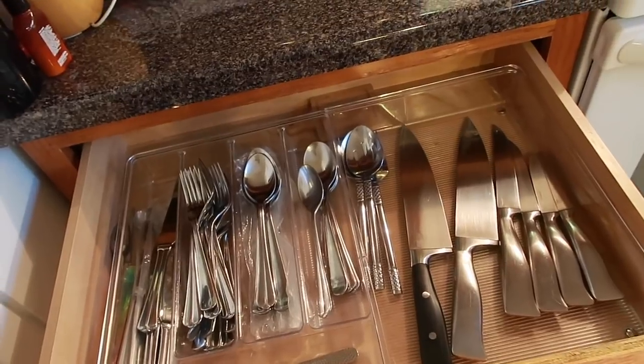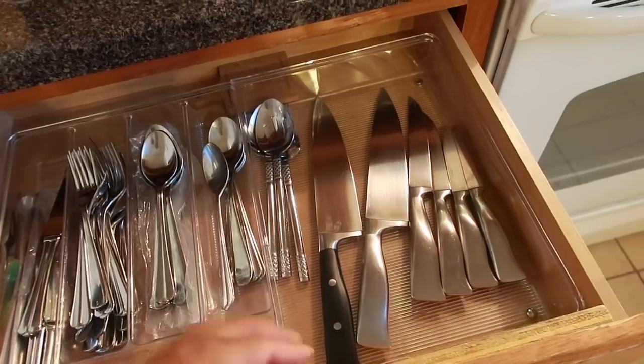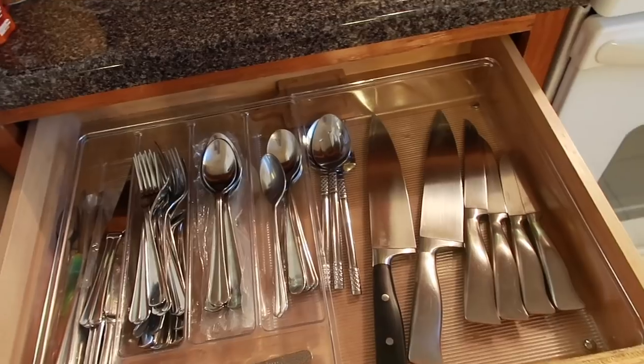So yeah, when I was down in Houston yesterday, I actually looked in IKEA. I was very disappointed that it's 27 centimeters, and this drawer is only like 17 or something.